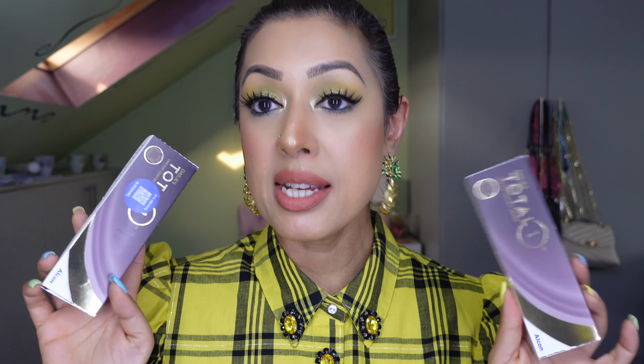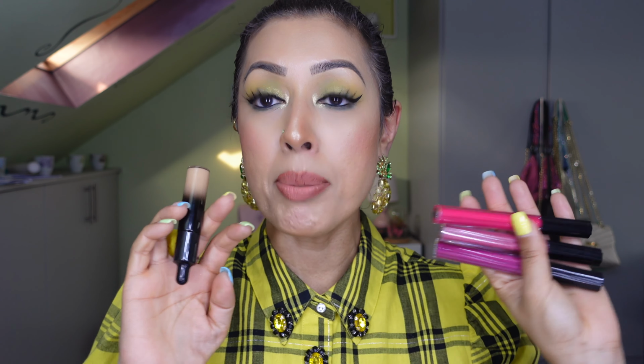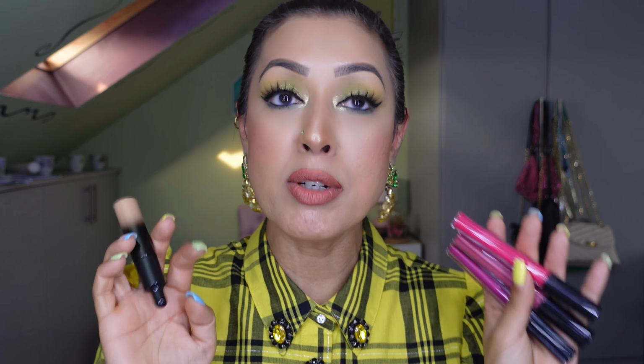Oh, I forgot about these. These are my contact lenses, which I pay, I think, £45. I can't remember exactly per month, but I have them sent directly to my house. Kind of need those. Earlier on in the month, I placed an order with Look Fantastic again, and I bought a couple of things from Kat Von D Beauty, sorry, KVD Beauty, but we know it's Kat Von D.